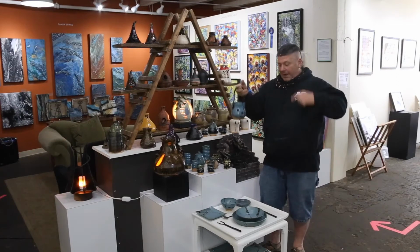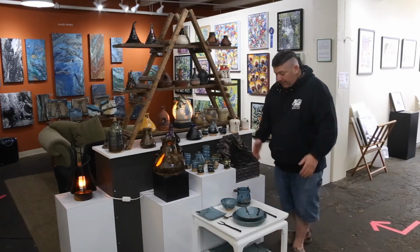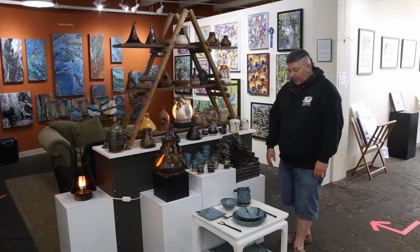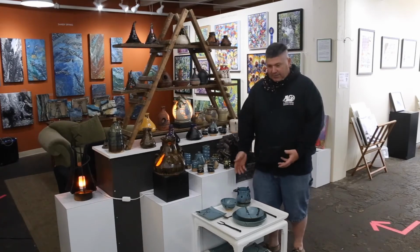They're back over there. But yeah, then I have the dishware, which is absolutely functional. A lot of people ask, are these food safe? Are they dishwasher safe?